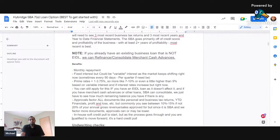Benefits: monthly repayment, you get fixed interest rates, but they could be variable interest as the market keeps shifting right now, sometimes every 90 days per quarter if need be. Prime rates, they're plus 1 to 3.75%. So right now 6.25 plus 1 to 3.75. You'll sometimes see express loans being prime rates plus 3.75.